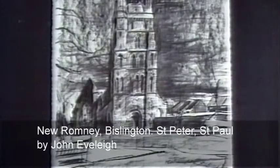We may visit them on foot, on cycles, by car, or even, as William Cobbett did, on a horse.